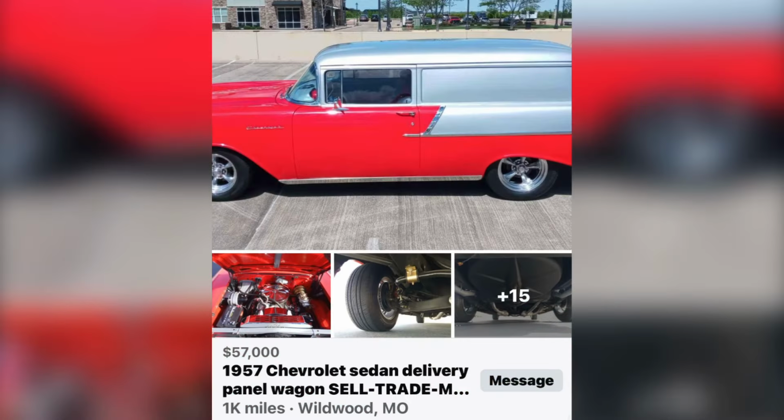Our next car is a 1957 Chevrolet sedan panel wagon from Wildwood, Missouri for $57,000.